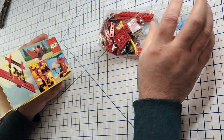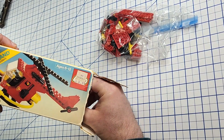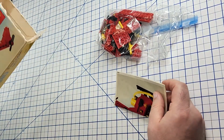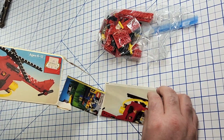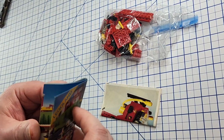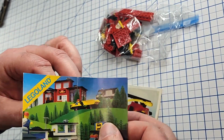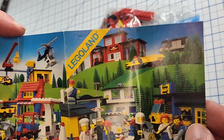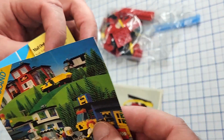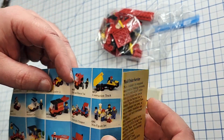But we have a complete set. We have the original instructions, and we have that popped out. Not only do we have the original instructions, we also have, let me show this to you, one of the original brochures, you know, hey, here's the kit you can buy. I'll give you a sneak preview. We'll pop through here real quick.